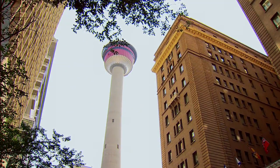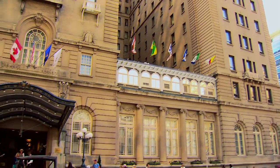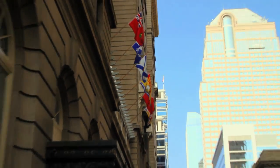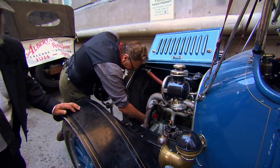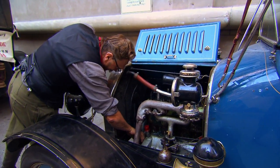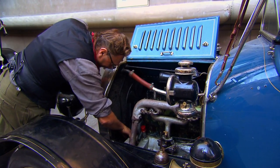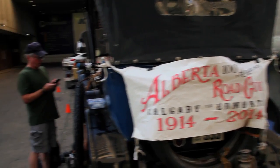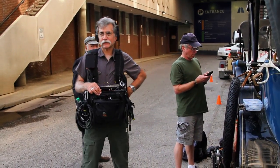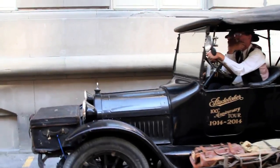The first morning of the trip dawns bright and optimistic for the time travelers. After a good night's sleep at the historic Palliser Hotel in downtown Calgary, Ray and Pat are just making some final adjustments before they're scheduled to do a fun little photo op to help the hotel celebrate its 100th birthday. Then, before the cameras even start rolling, before the trip can even begin, disaster strikes.